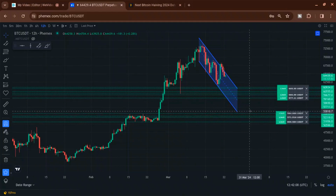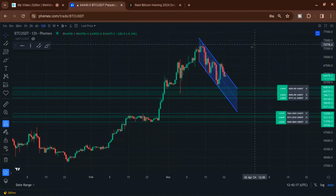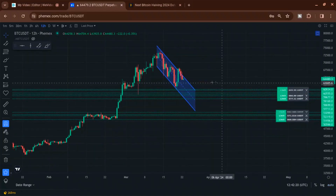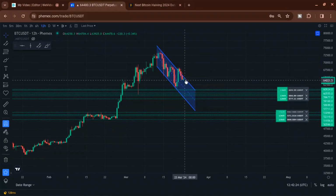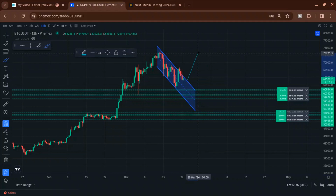So let's see. The textbook target would be, let's see, 54,000 or so. This is 6,000. The target to break out of this channel to the top or bottom would be about $6,000. So if it broke out in the next couple of days, say here at 64, that target, it doesn't have to hit the target, but say it did it here in the next 48 hours, that would be right about here, right about 70,000.